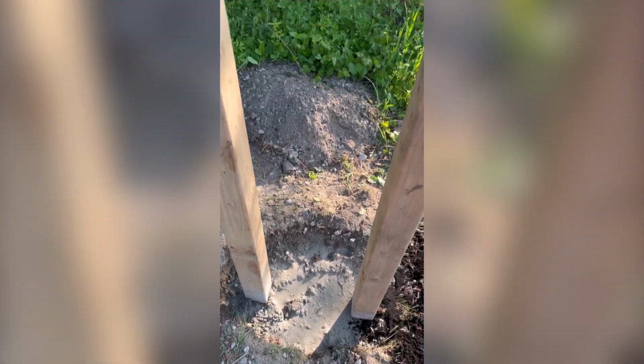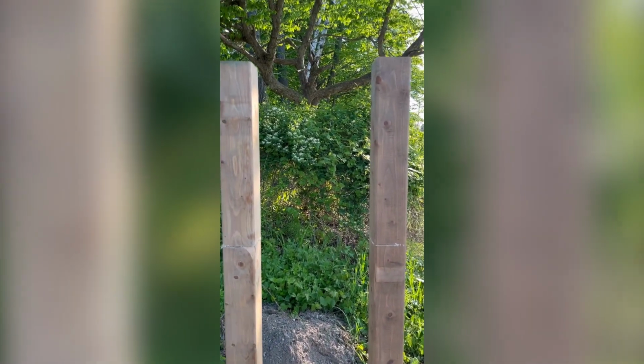And let me show you what else we've got done. The cement is set. Poles are in. Just have to finish them up tomorrow and then mount.